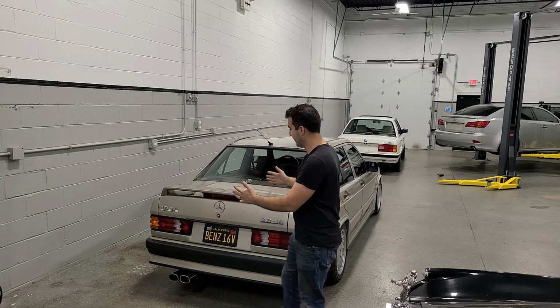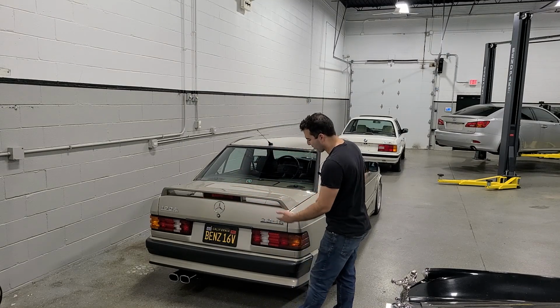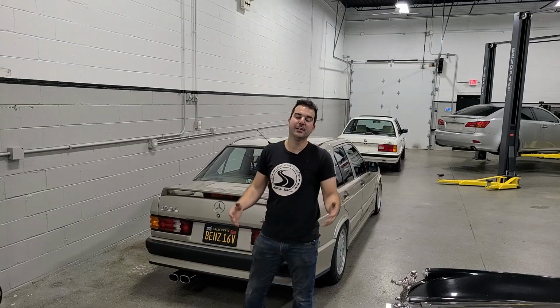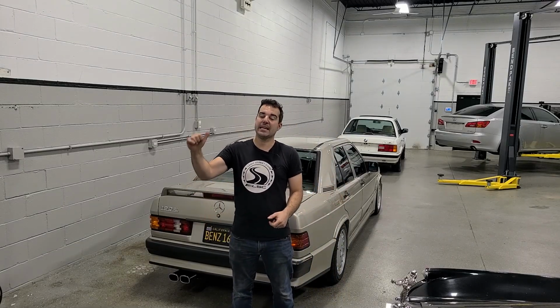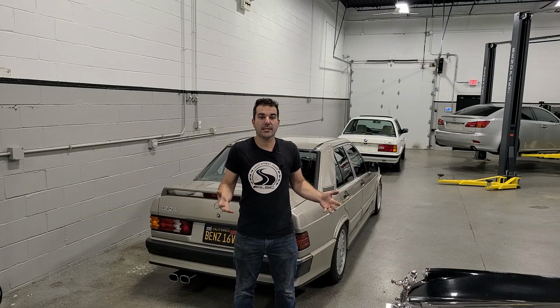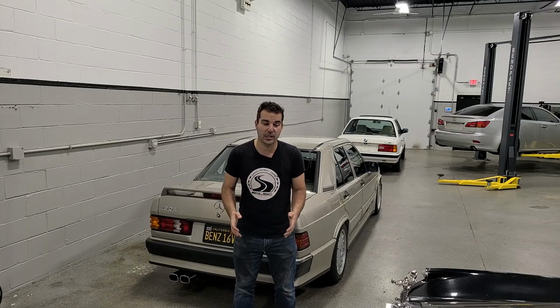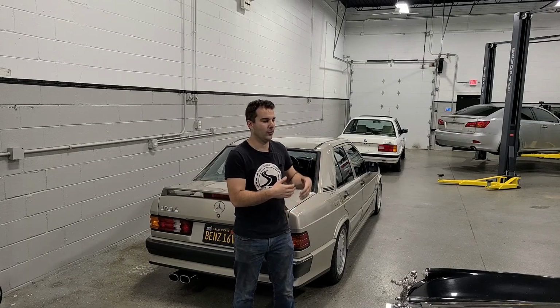So today on Legit Street Cars, we have this, a 1987 190E 2.3-16 valve. It's a lot to say, but this is a lot of car, and this was the AMG C-Class before there was an AMG C-Class. And because this is a full service car channel, not only will I be reviewing this car and going over its features, but we're going to be working on this car too.